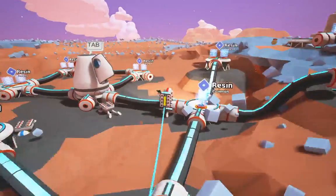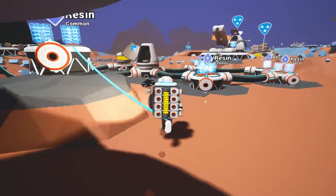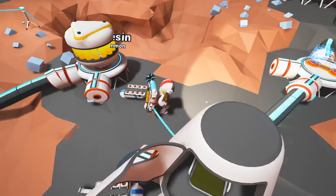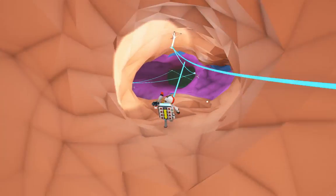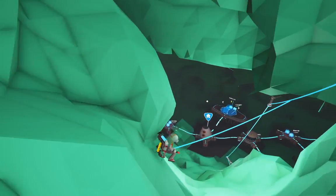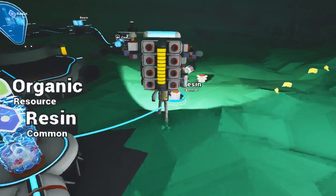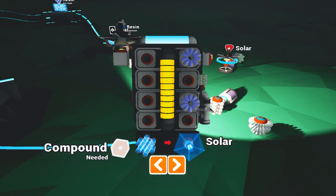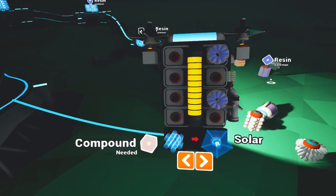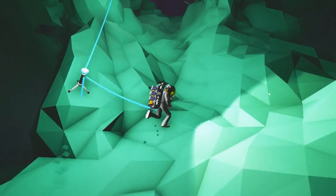You have a couple of resin lying around anywhere? Might be some down below. I just passed some. I'll have to make another platform. Get the big solar panel hooked up. Oh, I'm gonna go flat. I'm so gonna die. Whew. Scary.